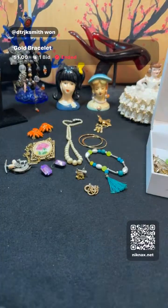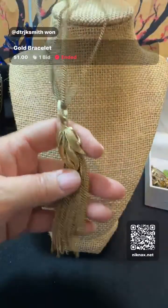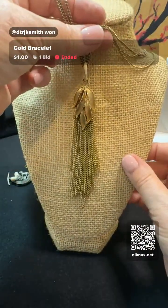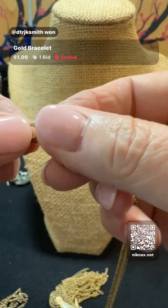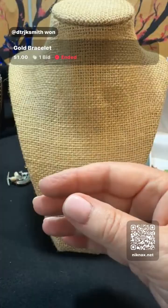What's this? Oh yeah, this one's gorgeous. It's probably more contemporary fashion jewelry, but it has this old style clasp on it. It has this beautiful tassel on the base of it. Do you see that? It's nice and heavy gold tone. So it lays like this. And then the clasp is this type of clasp closure. The chain itself is 24 inches. Gorgeous little necklace there.